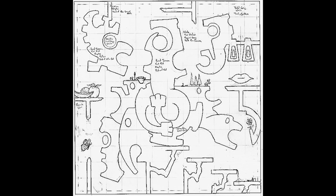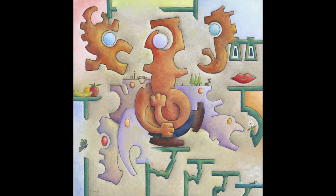And true to form, here's the worksheet. And here's the finished image. The title is Crosstalk, and it's an oil on board.